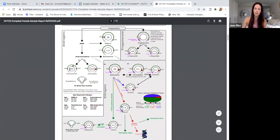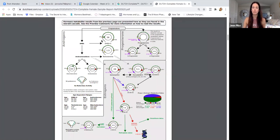This upper left-hand corner is all the androgenic hormones. How much DHEA is being produced primarily in your adrenals? This is really important to understand your resiliency, your drive, your get up and go, your full adrenal health picture. We also need that DHEA to be supporting and producing healthy amounts of estrogen, progesterone, and testosterone. DHEA is important for muscle building. It's important for our immune support, for our brain health, our heart health, cognition, and so much more.